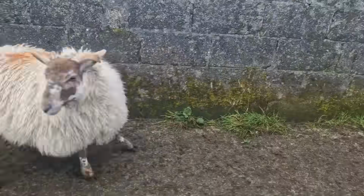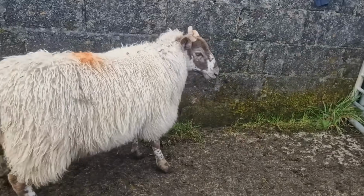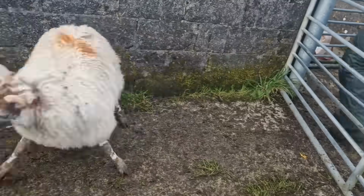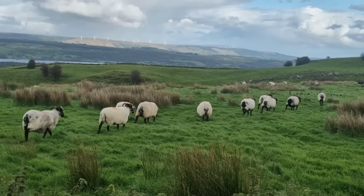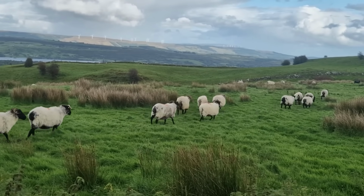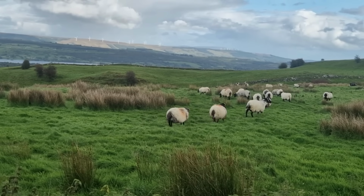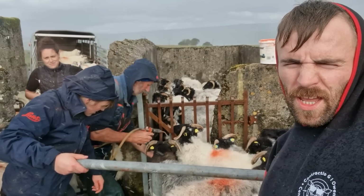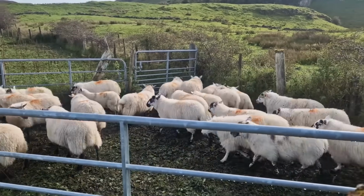Very nice ewe lamb here. She'd stand up for a minute. Nice tanny markings, nice head. And in a stunning turn of events, it has started to rain in the west of Ireland. Got a spot for our ewe lambs.